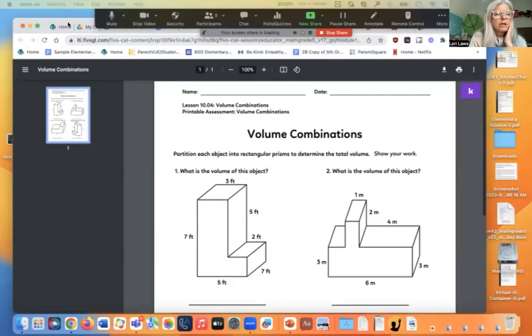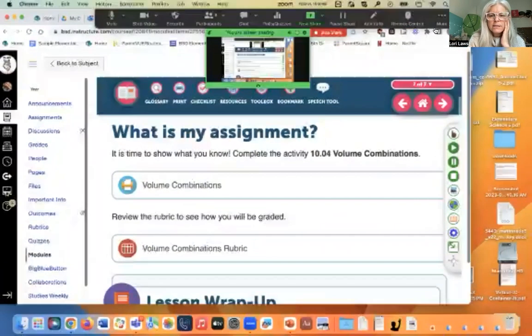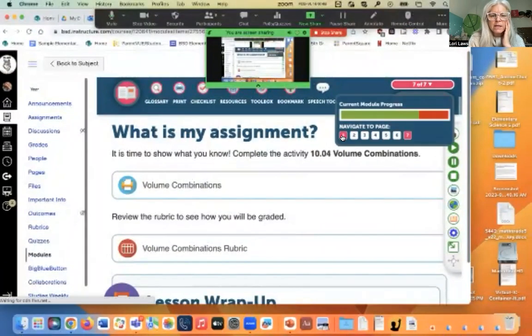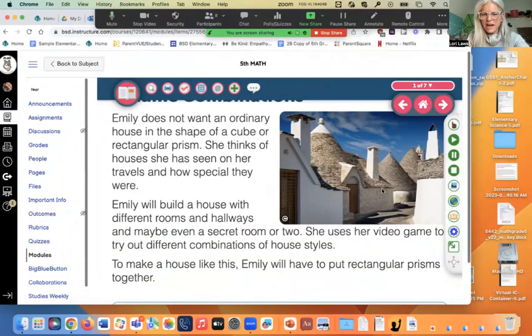When we go back to the lesson, you're going to see that in 10:04 there are 7 pages. We're going back to page one. Page one tells you Emily doesn't want an ordinary house. Do you see these cool houses on the right? Ms. Laws went to that village in Italy. It's called Alberobello, and the houses look like little hobbit houses.